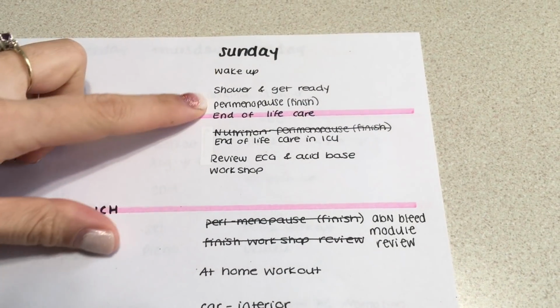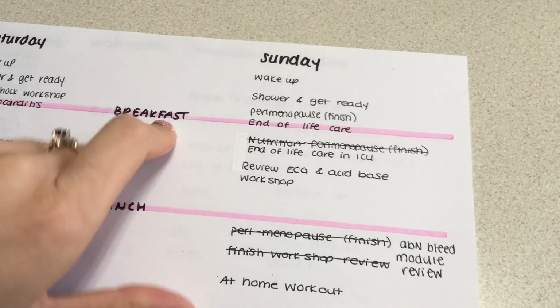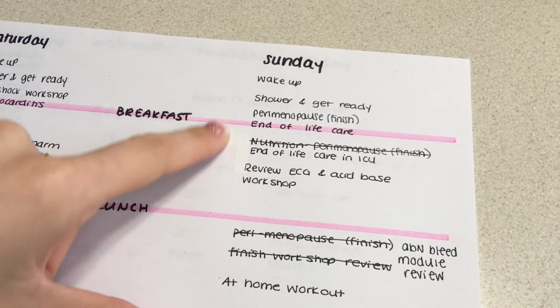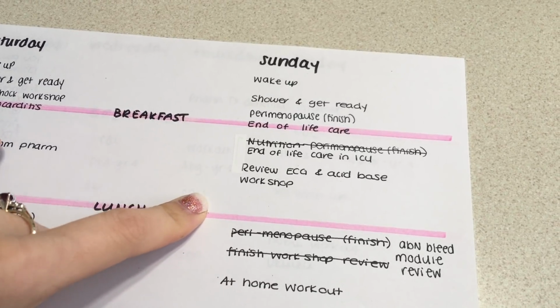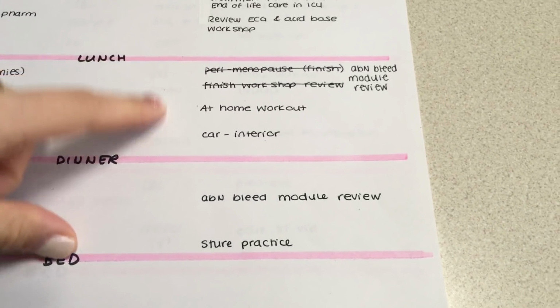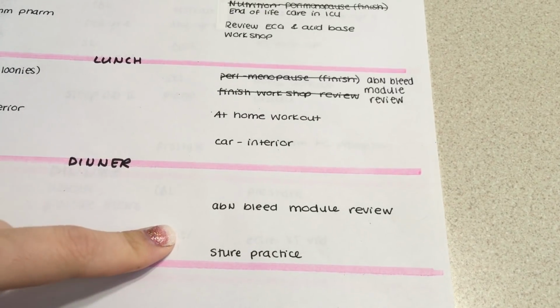So yeah, this was my warm-up, and then pink is breakfast, and then this is where we schedule the harder stuff that involves a bit more brain power. And then the afternoon is lighter, and then we get back into it.